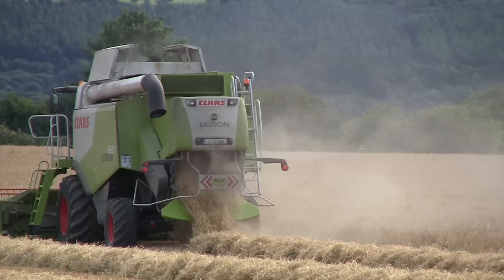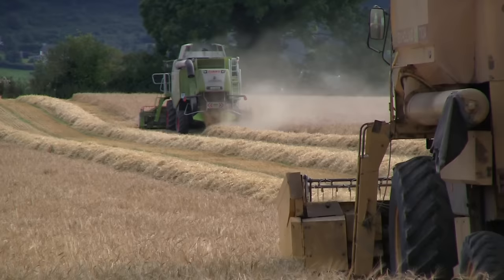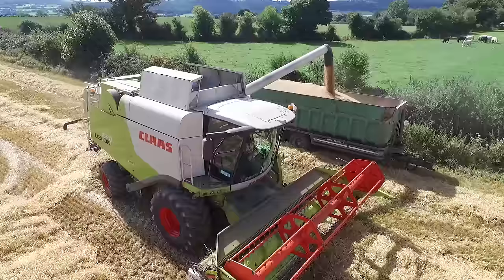A breakdown really in the last few years would be, if we sold 10 combines, there was probably five or six Lexion 650s, 660s, 670s, which are six walker machines. There was probably five walker machines, being Lexions or Tucano models, and maybe one or two larger rotary machines. One of the biggest factors has been the output increasing and increasing on the walker machines. So we're now in a situation where a 670 Lexion probably has the output very close to a 570 rotary we had a few years ago.